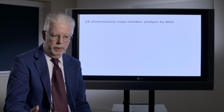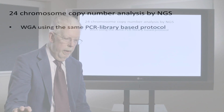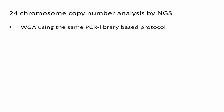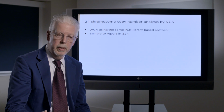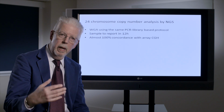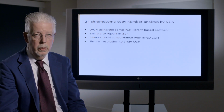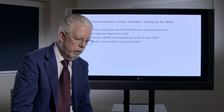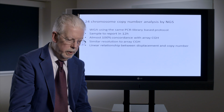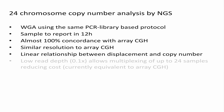So what are the advantages then of this new technology? Well, because we're only sequencing at very low read depth, obviously we still need to use whole genome amplification to get the DNA to sequence. We can do this very quickly now, so we can do this in the same time frame as array-CGH. It's almost 100% concordant with array-CGH, but we think in many circumstances it's more robust and will give less ambiguous results. It has a similar resolution, and we're still working on the exact resolution of the next-generation sequencing. And we have this very nice linear relationship between displacement and copy number.